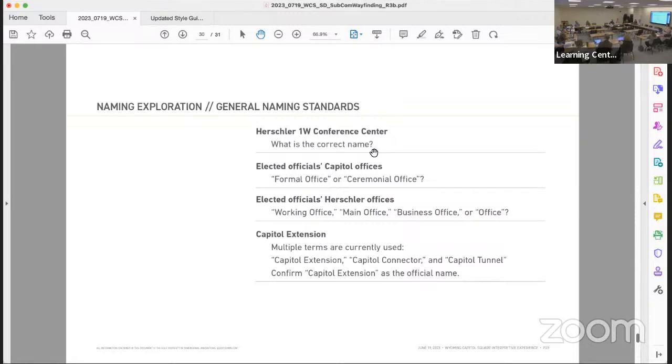Madam Chairman, I just suggest to call it the Hirshler Conference Center then, and not try to locate it. You've got to indicate what building it's in. No, that's true. Well, it shows us where it's located.